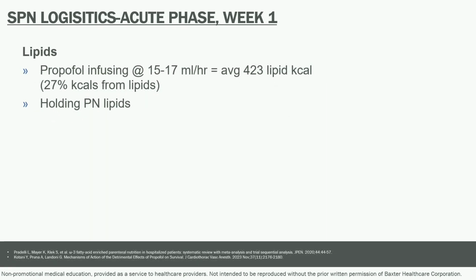In terms of lipids, it can be really challenging to provide any PN lipids in the setting of high dose propofol. This patient's already receiving about 400 calories from propofol, or about 30% of calories coming from lipids, which is our goal for parenteral nutrition, so I'm going to hold off on lipids.